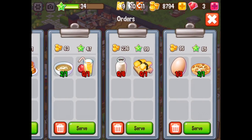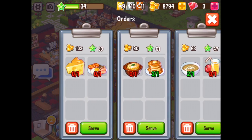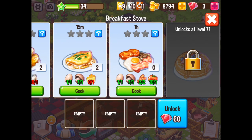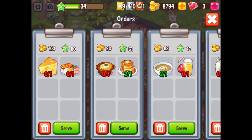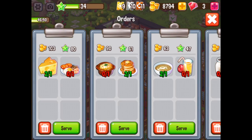Right, that's enough about the game. Let's start focusing on what I'm doing here. Okay, my orders. I need a breakfast there, so let's get one of those on the go. I need more bacon and eggs if I can do any more. I need some onion soup as well, but let's collect some resources first.